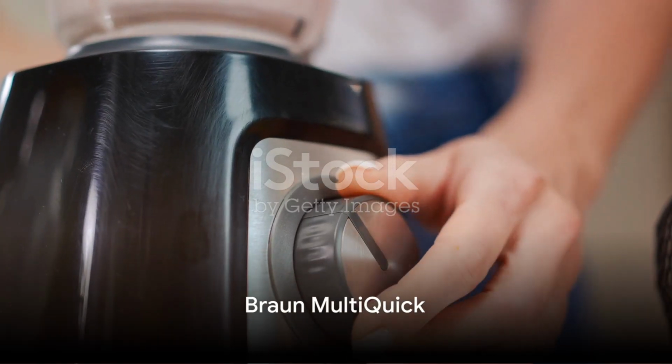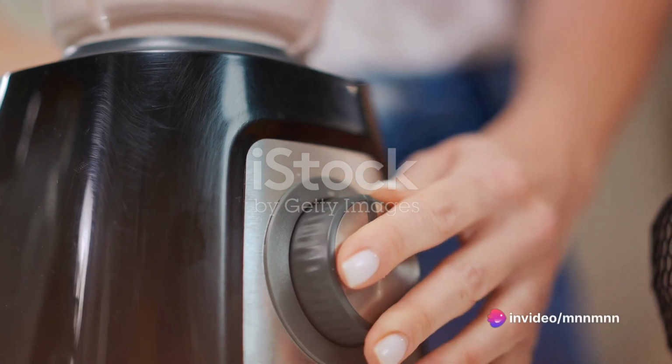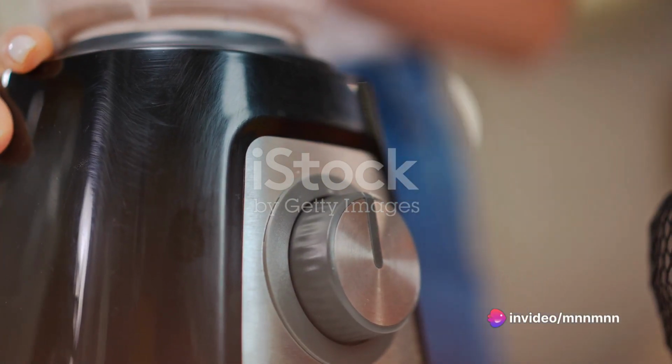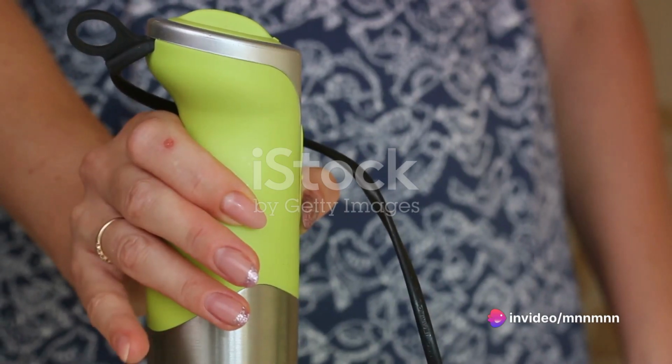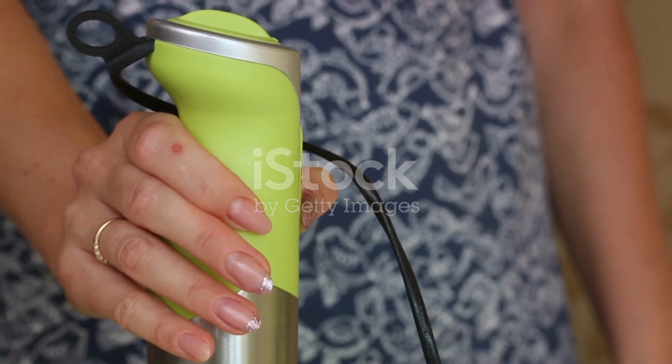Runner-up on our list is the Braun MultiQuick. This blender stands out with its power bell technology, ensuring smoother results with less suction. Its easy-click system also allows you to switch attachments quickly, making it a multitasking marvel.